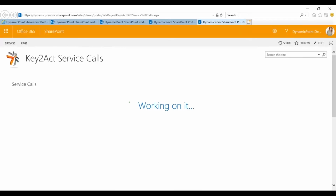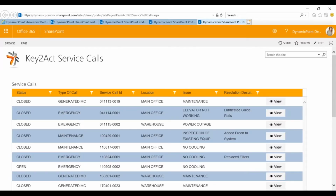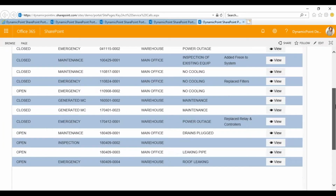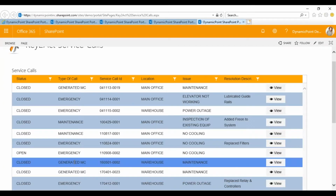Next, we're going to go to service calls, and I know this is near and dear to all of your hearts. I have talked to a handful of prospects within the Key2Act family, and we've learned a lot about service calls in the last few months. What you're going to see here is all service calls as related to Accurate Printing. So we're going to see my little GoToWebinar pane. It's making it hard for me to navigate. There we go. You're going to see we've got both closed and open. You're going to see we've got a variety of all the different types of calls, as well as different locations.